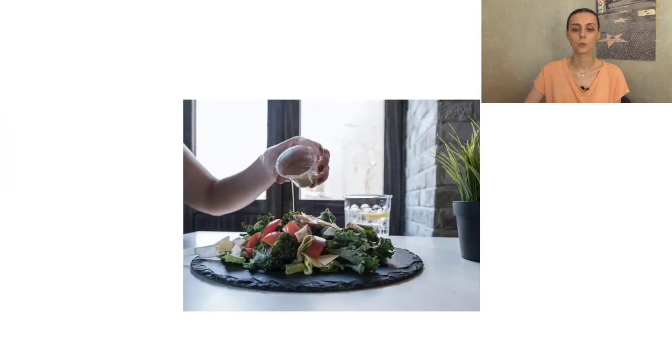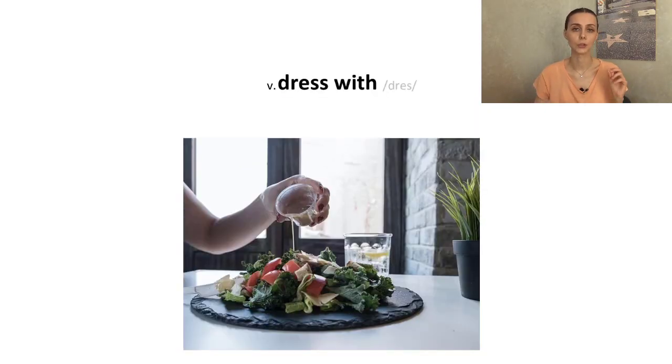Okay, so I have some more words for you. When you make salads, for example, you need something that you would pour into your salad, and maybe then you would mix it together, and it's called dressing. A verb for this would be dress. So you dress your salad with olive oil, for example. So dress with, dress with.